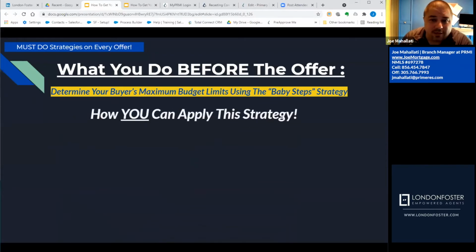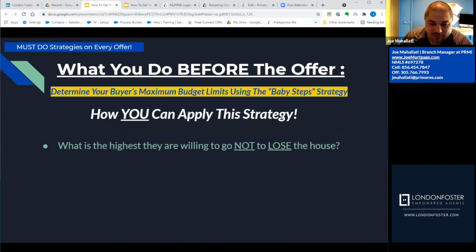So how can you apply this strategy? Baby steps, remember? You're asking, what is the highest that they're willing to go not to lose this house? If you pose that question that way, it gets them to really think critically.